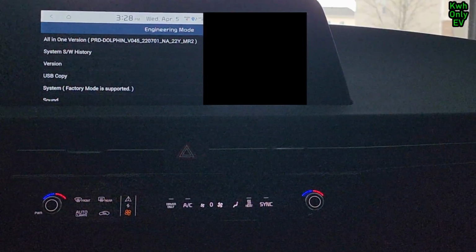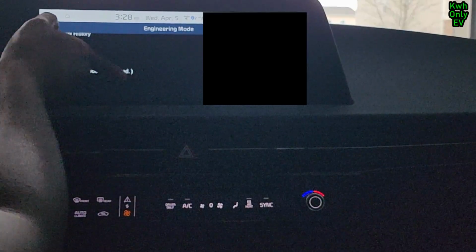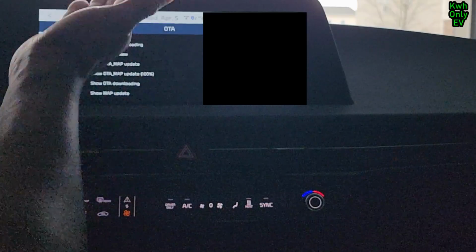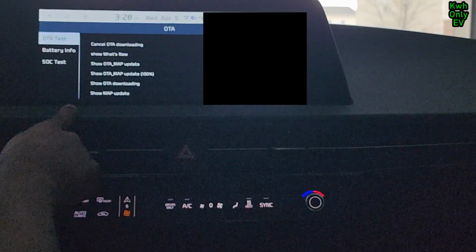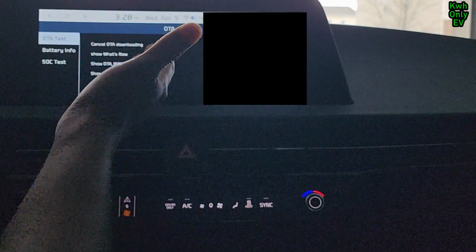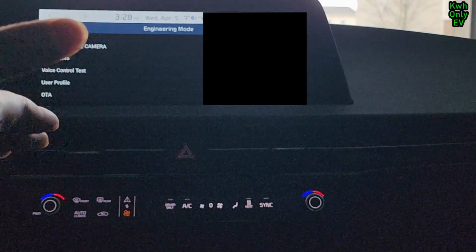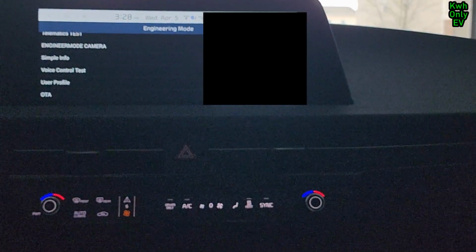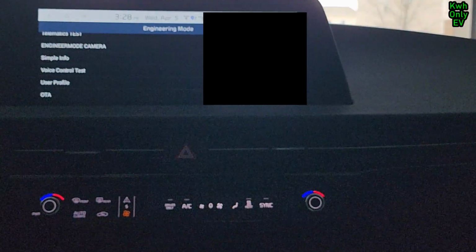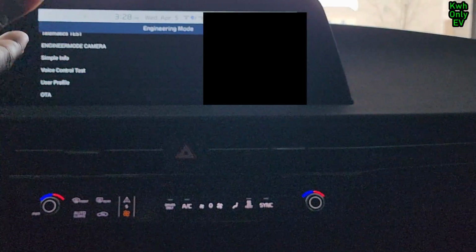So I decided to mute the radio so that I won't get any copyright. Pretty much you've got a lot of information around here. Even the OTA, I'll click on this to see the OTA information here, but I don't see anything here, so I'm just going to leave this alone and go back. But the OTA information system is there. It's just that we haven't been getting any OTA update yet. So just remember that this car's OTA is enabled.